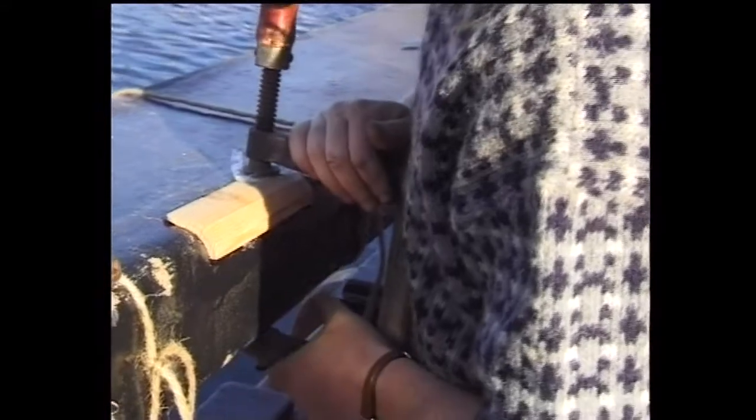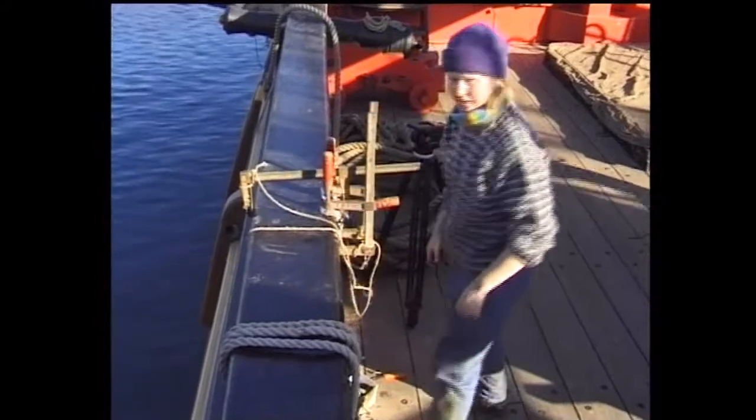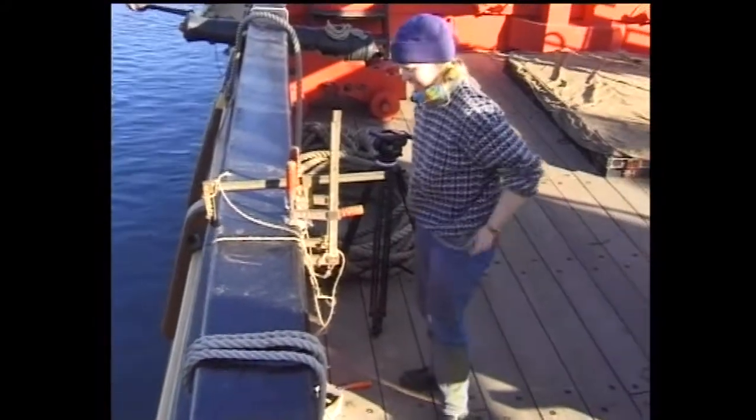The insert is clamped into place. She puts cling film between the wood and the jaws of the clamp to prevent any adhesive sticking the clamp to the wood. Because there's a possibility of a clamp being knocked off, they must be tied on with a lashing. That's as far as Samantha can go until the adhesive has dried.